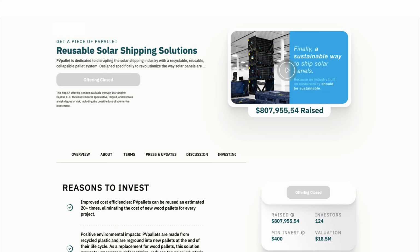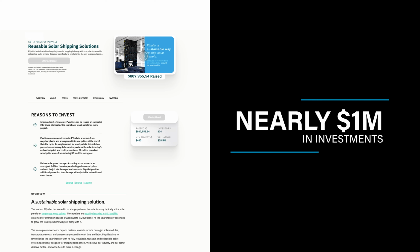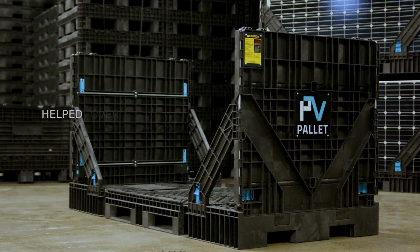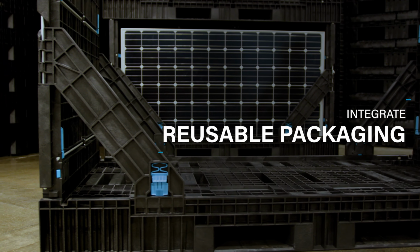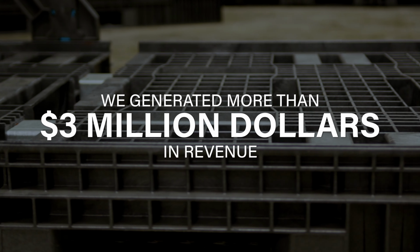2 years ago, the crowdfunding community supported us with nearly $1 million in investments. Those funds were critical to building the foundation of our company and bringing our patented solar panel pallet Series X to market. Since our last raise, we've helped over 130 companies integrate reusable packaging into their operations and generated more than $3 million in revenue. We are proving that the industry is ready for reusable packaging.